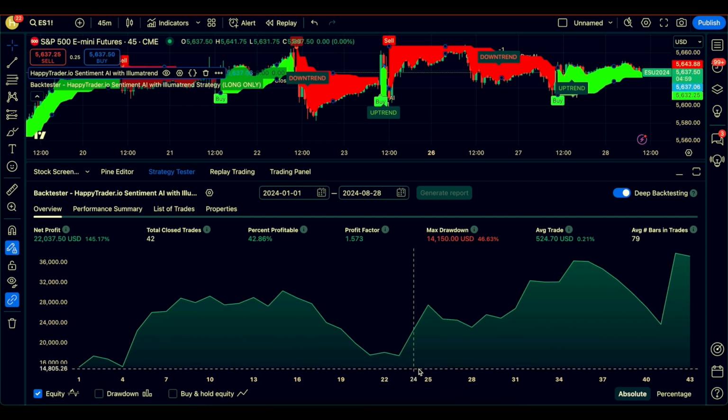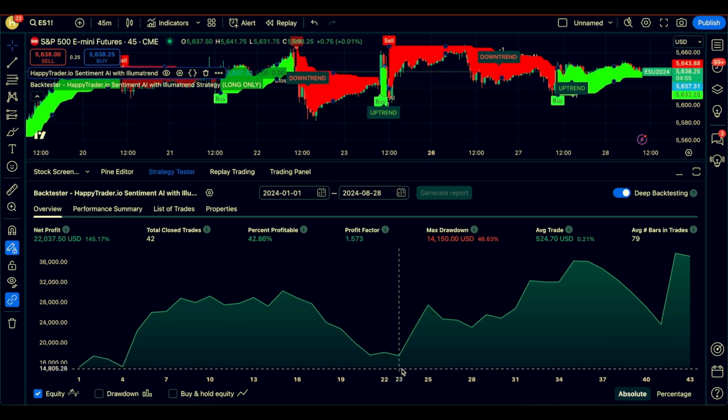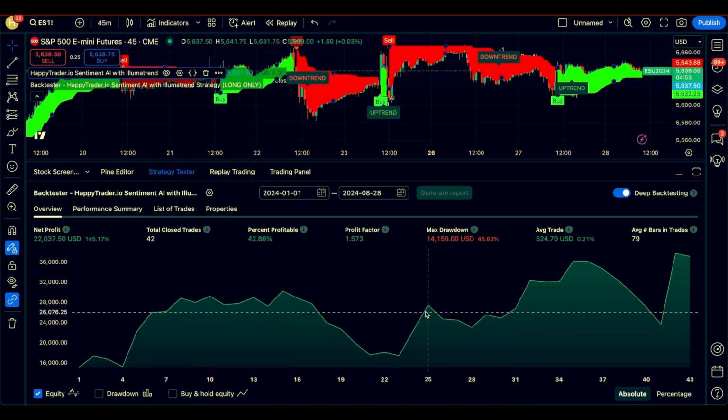So even if I get a little choppy here, have to put a hedge on and maybe have to go short 10 MESs, I can start to peel those off during another upswing like this. Now, obviously not here. We'd want to leave those hedges on.